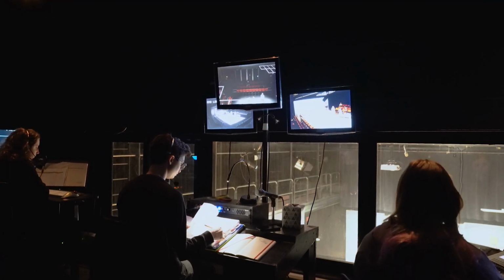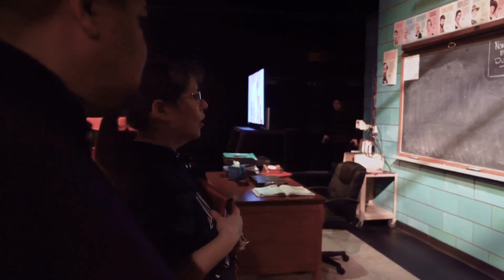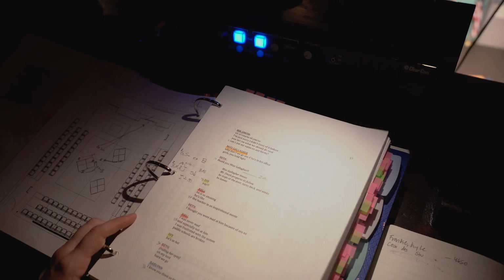Tech Week is actually the most, I think, exciting part of all of it. You know, we get to see all of the planning that we've done for weeks and weeks and weeks come to fruition.